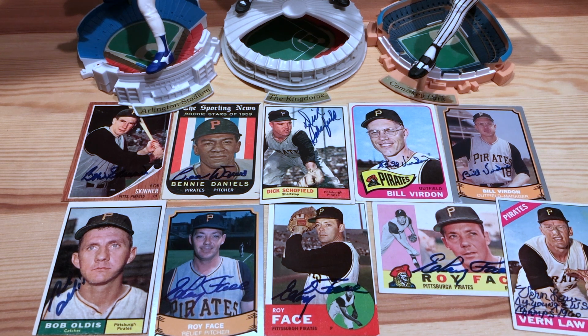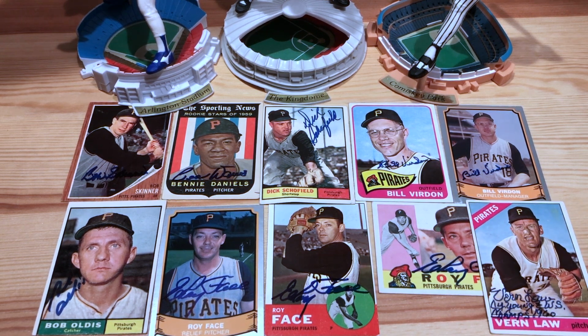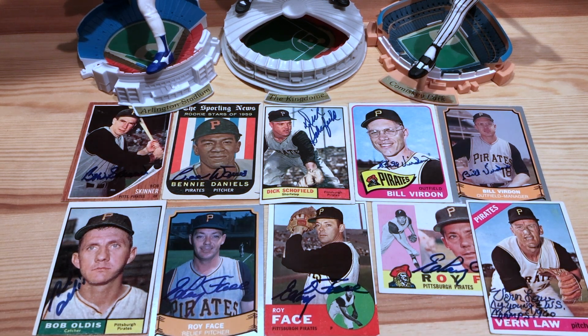So we got some good returns in terms of our questions that we asked, and we have all of our members here. We'll kind of cover up Roy Face a little bit there, but yeah, so there we go. So Game 7, Pirates win, even though New York outscored them 55-27 and outhit them 91-60. You got to play all the games, and the Pirates are the first to win 4.